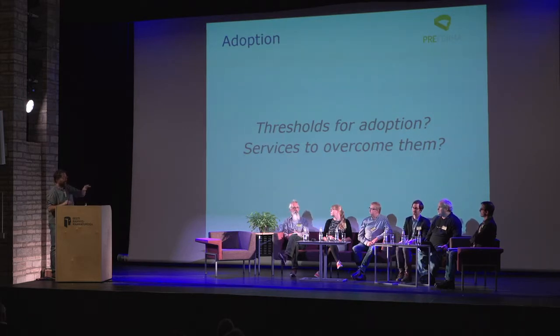Who of you personally has used the tools? One of the 3 tools? That's already a lot. Who of you convinced your colleagues to use the tool? And who convinced management to use the tools?